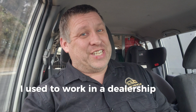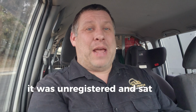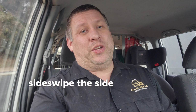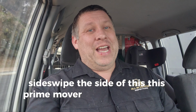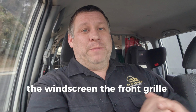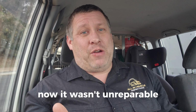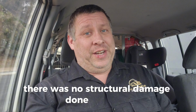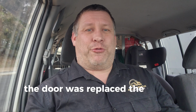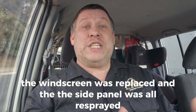I used to work in a dealership, and we had a brand new truck. It was unregistered and sat by the front gate. Somebody drove in with a trailer, sideswiped the side of this prime mover, and it took out the door, the pillar, the windscreen, the front grille, and left it in quite a mess. Now, it wasn't unrepairable. There was no structural damage done. However, it did need to go down to the body shop. The door was replaced, the front grille was replaced, the windscreen was replaced, and the side panel was all resprayed.